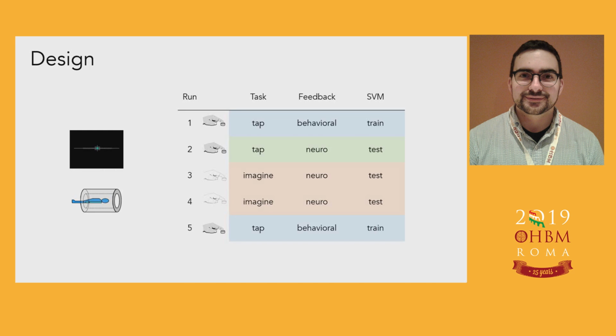So here's the way our task is structured. We start with one run of actual tapping with behavioral feedback, and that serves to train our classifier. So the model is based on actual finger tapping at lower and higher frequencies. Then there's another run of actual finger tapping with brain-based feedback. I'm not going to talk about that one as much today. And then 2 runs of imagined tapping, indicated by the more ghostly looking hand, that it's imaginary tapping at lower and higher frequencies. And there you get brain-based neurofeedback based on the model that was made with actual tapping.